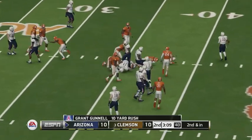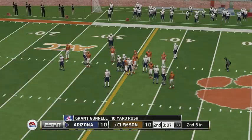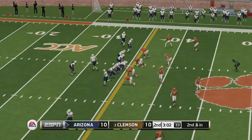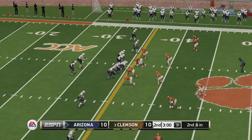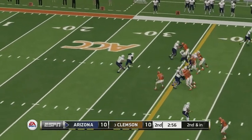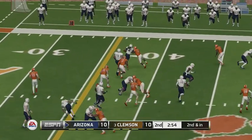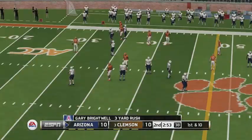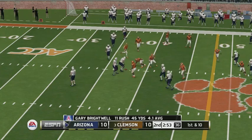He makes his way out to about the 35. That's a gain of 10 on the play. That'll make it second and inches. And down he goes at about the 37-yard line. That's a gain of 2 on the play. First down.